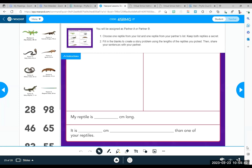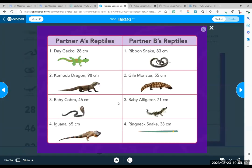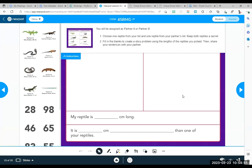Now, here's what you're going to do. Look at the list. There's A and B. Remember A and B? So here's how it goes. This is a little complicated. Listen. You can use paper. You will choose 2 reptiles, one from each list. You will solve to find out the difference between them, and we have to guess which reptiles you chose. My goodness.